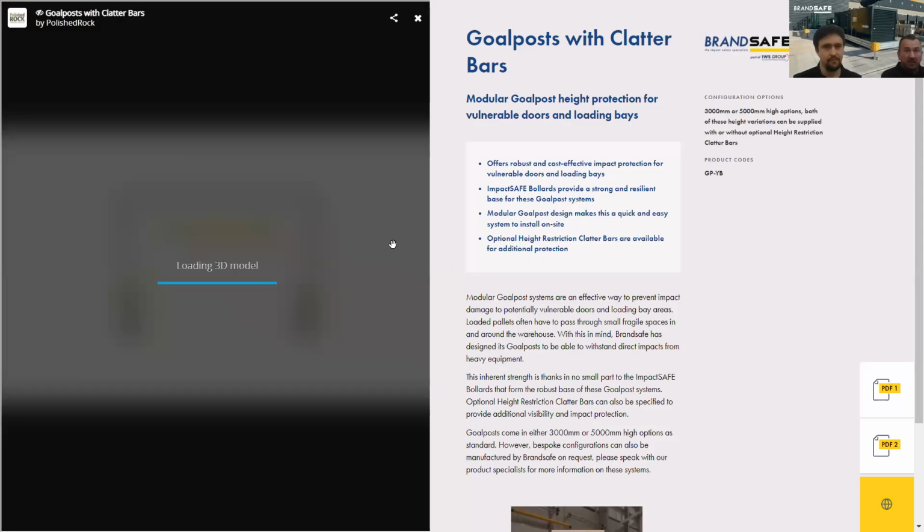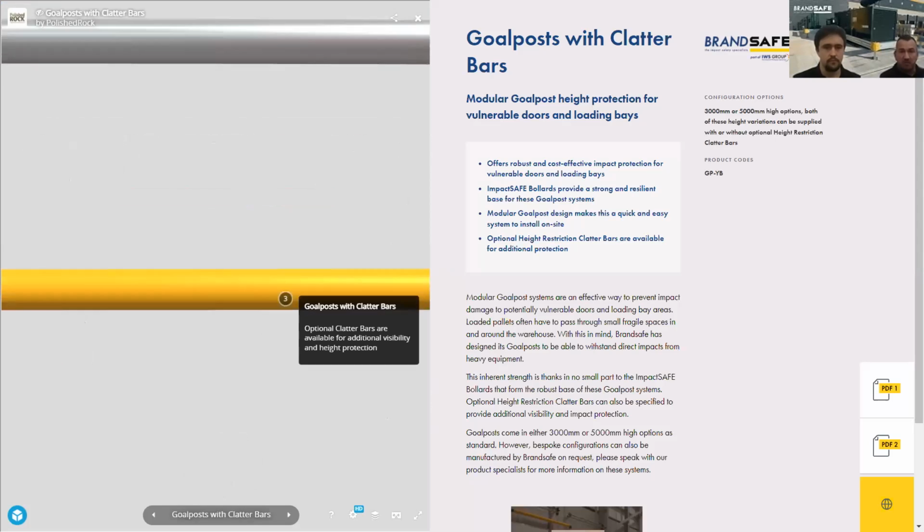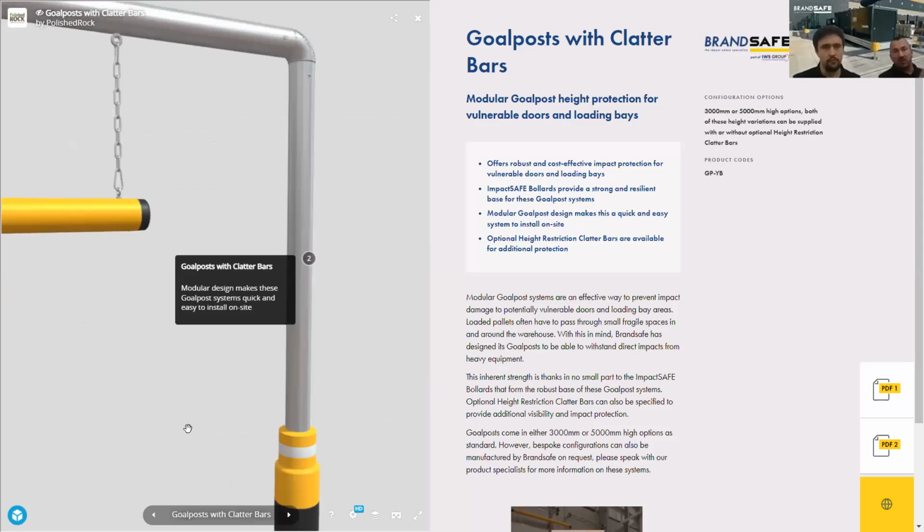So just clicking on the goalpost while it loads and the clatter bars, I'll be able to talk you through some of the product highlights, including the variation. Can just be used on their own, or there's not something to hang them from or support them from, or perhaps on a doorway, you might want to put it as part of different height chains and different heights and widths of bars. So pretty much any configuration can be made up.